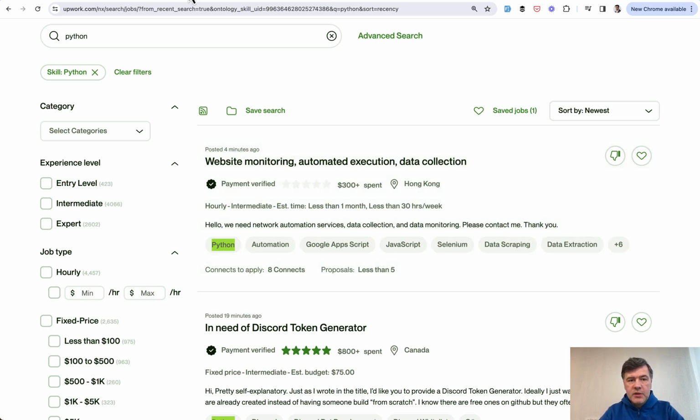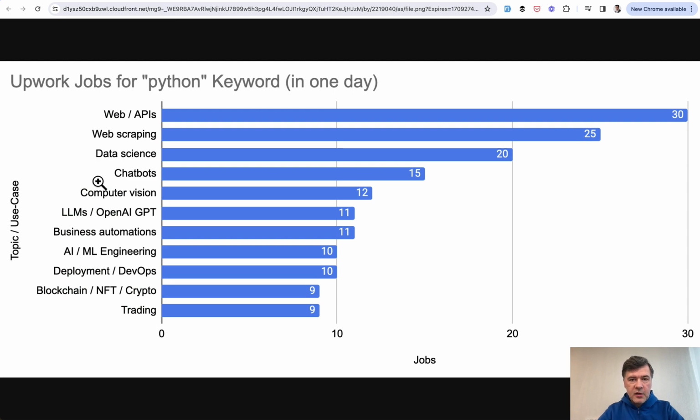So in this video, we will discuss these results that I got. Which project types and use cases are the most popular in Python on Upwork? Of course, it's just one day of data, so you should take it with a grain of salt, but still, the main conclusion out of that is the variety of projects, which means using totally different libraries and tools on top of Python, for example, for web and chatbots. Those are totally different topics, but with Python underneath.